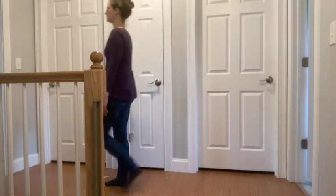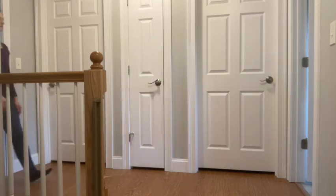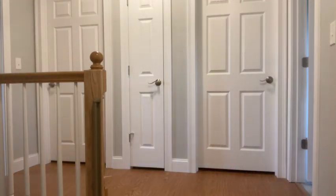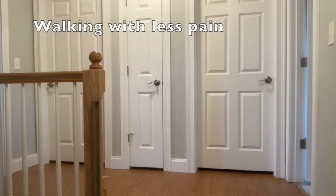Here's normal walking. You can see normal stride length, not thinking about how I'm placing my feet, walking at a normal pace. Here it is again. You can see space between the knees, normal space between the feet. Walking like this when a person has an injury in the front of the pelvis causes a lot of stretch at the joint, causing pain.